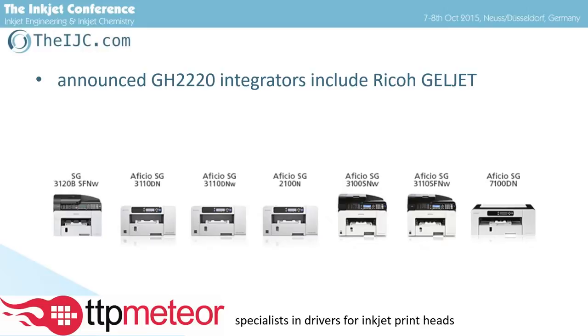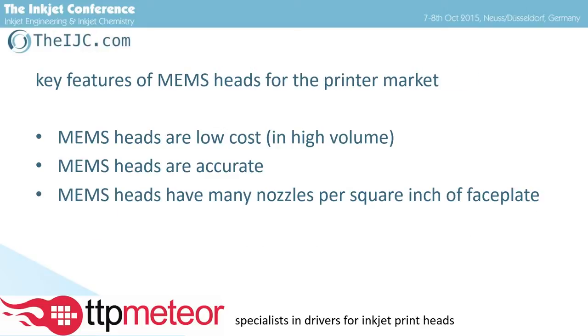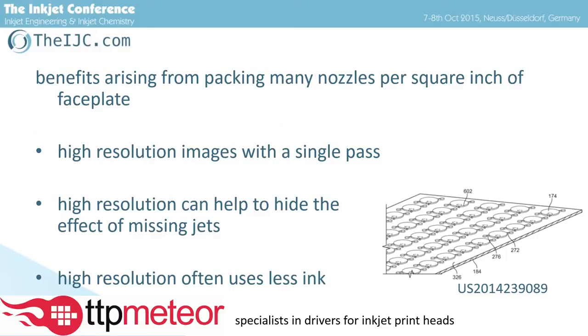Let's see, I'll have to speed up quite a bit. So what I've said so far, they should be low cost if you get the high volume. They should be very accurate, and they're generally very high resolution. Where would that take it? I'm pressing, yes, here we go. Oh, too far.